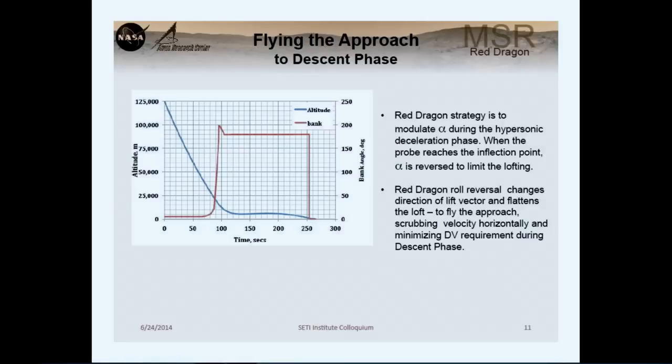So this basically marks a break with the Viking heritage means of doing entry, descent, and landing. By the way, that break with that technology approach is also probably going to be necessary to do human missions. All of the mission architectures we've looked at show that you need to enter something like 40 tons at the top of the Mars atmosphere and get it down to support all these human bases. There's no way they're going to use parachutes. So this actually represents a step on the path toward human exploration.